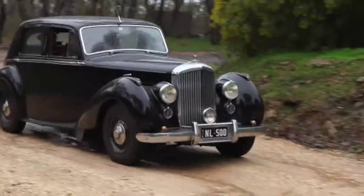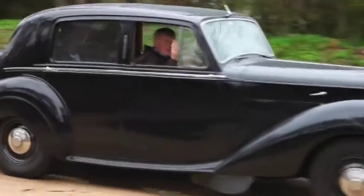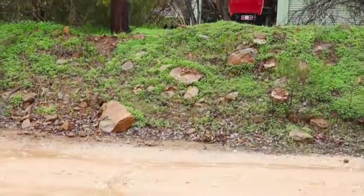There's nothing rough about it, and that's why you're not hearing much of the engine, and you're experiencing the smoothness of it all. And we're going over some bumpy ground here at the moment, aren't we, Arthur?